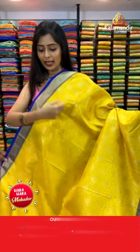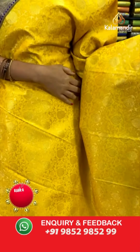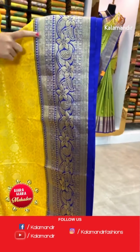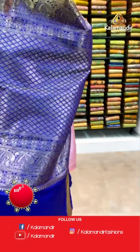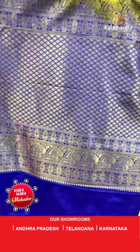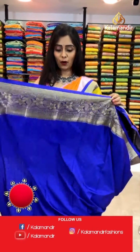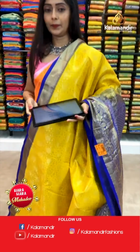And here is the one. Lemon yellow and violet color combination saree. All over the body, we have got golden zari brocade design. Coming to the border, we have got a golden zari floral brocade designer border for this. In contrast, lemon yellow and violet combination it is. And here we go with the pallu, zari brocade designer pallu for the saree. And it is paired up with the contrast blouse along with the border as well. Lemon yellow and violet combination, very bright combination as well. So let's have a look at the pricing details of this.